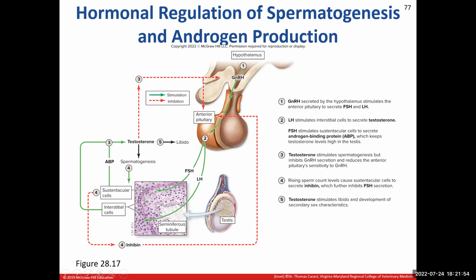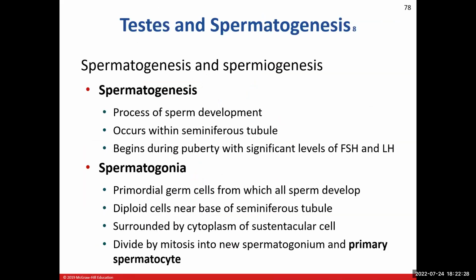Now, as our sperm levels start to increase, the sustentacular cells are saying, okay, we have enough sperm, let's decrease the production of sperm or halt that. So it will start to release inhibin, and then inhibin will travel to the anterior pituitary gland, and it will inhibit the release of FSH. So it will no longer be stimulating the sustentacular cells. And so there's your hormonal regulation.